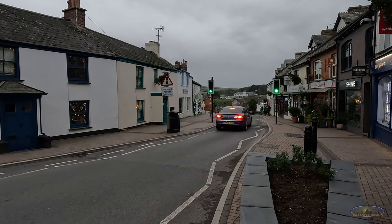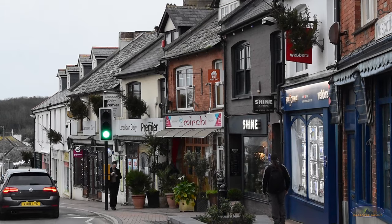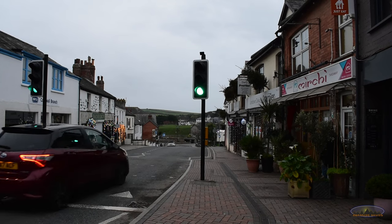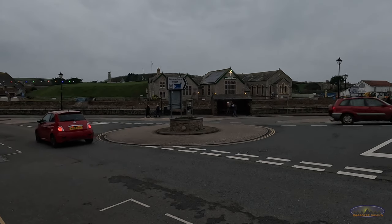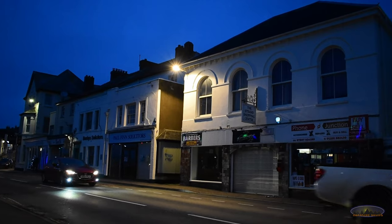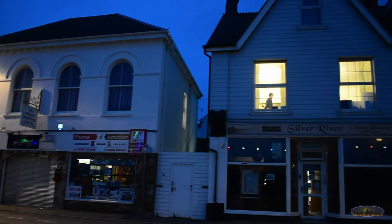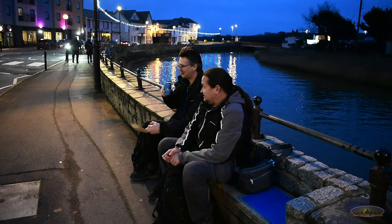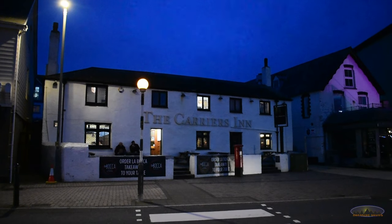The history of Bude reflects its connection to the sea, its adaptation to economic changes, and its transformation into a vibrant and picturesque destination. Visitors can explore this history through landmarks, museums, and the natural beauty that has attracted people to this coastal town for centuries. As we conclude our exploration of the charming town of Bude, we hope you've enjoyed the scenic beauty, rich history, and vibrant atmosphere it has to offer. From its sandy beaches and historic landmarks to the bustling town centre with diverse shops and eateries, Bude truly has something for everyone.